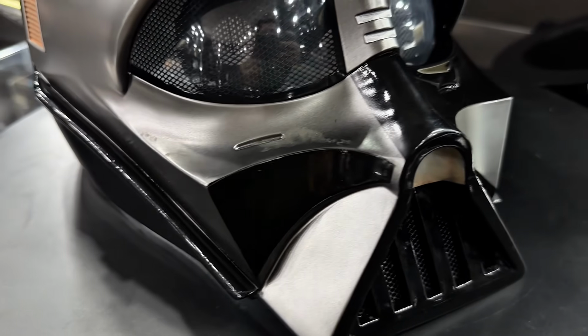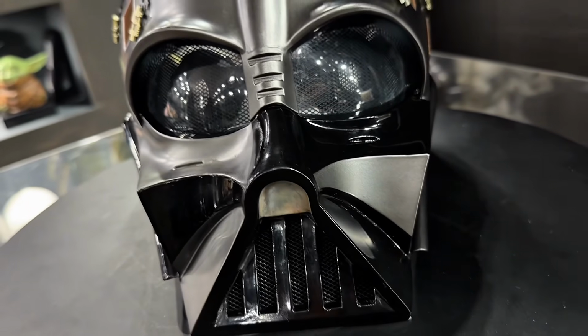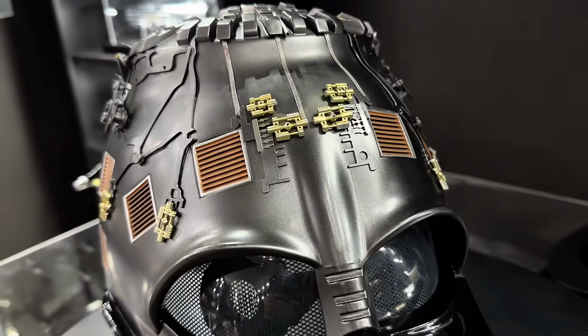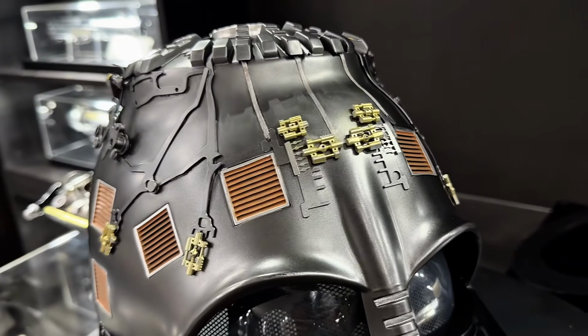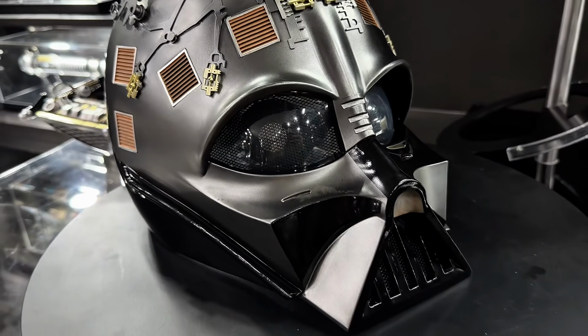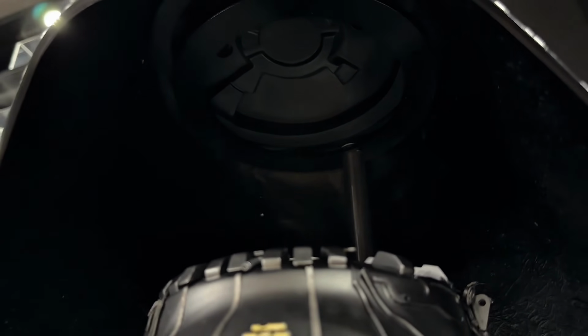And here you can really see that checkerboard paint scheme that Darth Vader is known for. You can see the gunmetal gray and the black right there. And like I said, this is a kind of final prototype, but the paint might vary slightly in the final version that you get in the box. So just keep that in mind.